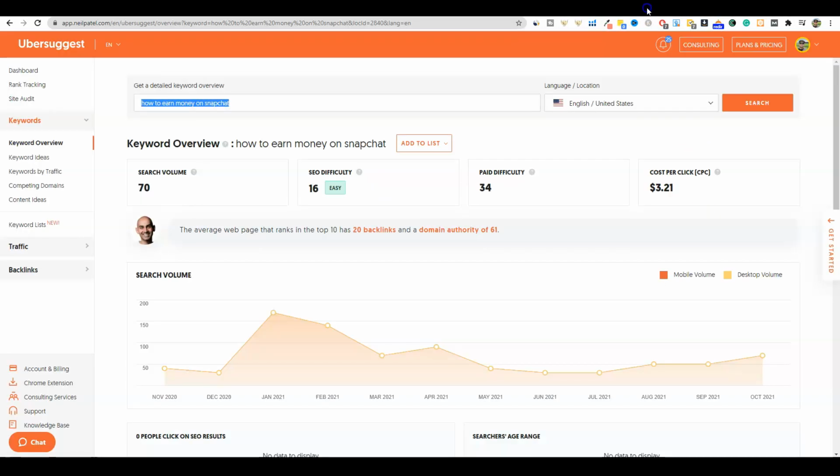I have a keyword over here. I just did some keyword research for one of my money sites. I'm going to go to how to earn money on Snapchat. We're going to go ahead and try to write an article for this.